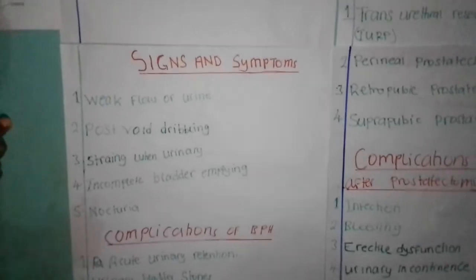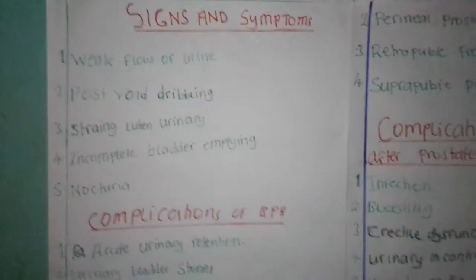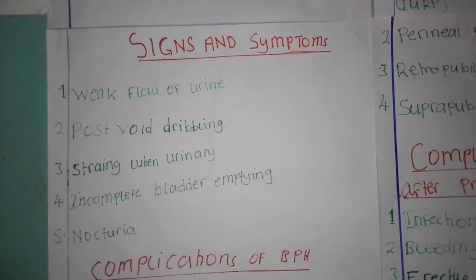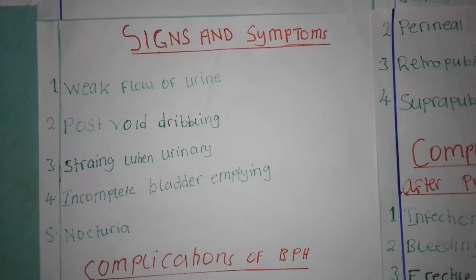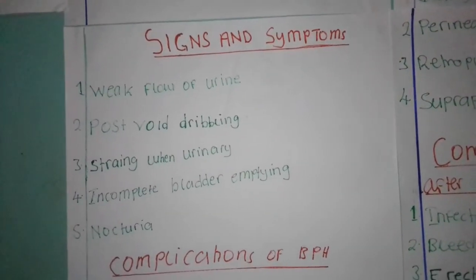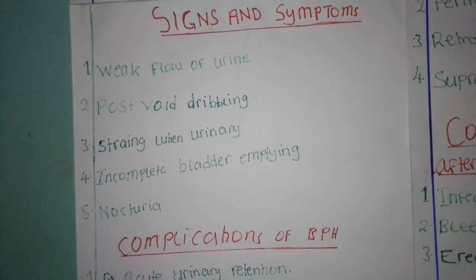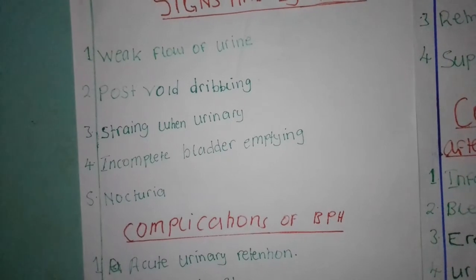What are the signs and symptoms? These are just some of the signs and symptoms. There will be weak flow of urine, which may be due to urethral stricture, where the urethra has been narrowed. There can also be post-void dribbling, straining when urinating. Then number four, incomplete bladder emptying and also nocturia.